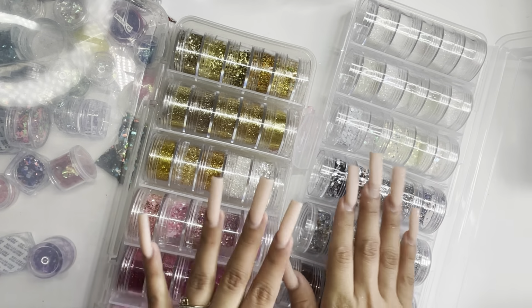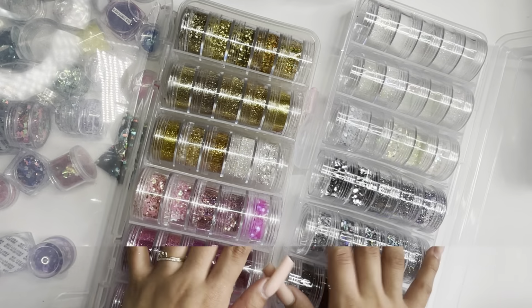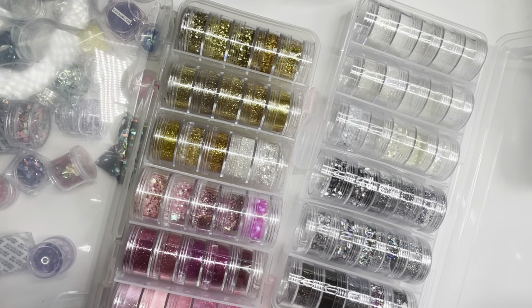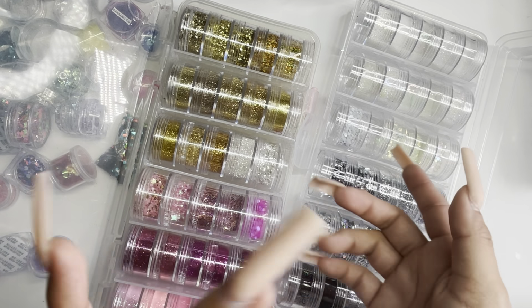I definitely hope that you guys enjoyed me organizing my glitters, as you can see with my big variety. So yeah, take this as a sign to organize your nail products, whether it's glitter, charms, crystals, whatever. Make sure to go organize and stay put.